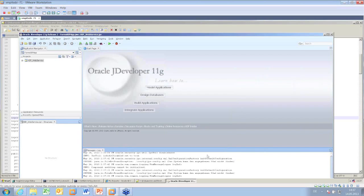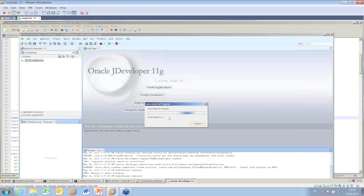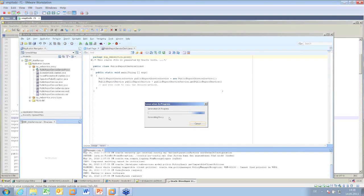Next, and now the wizard will generate for us a new Java class, where we'll have to modify the main method and put the necessary code to contact the BI Publisher and to run the report.